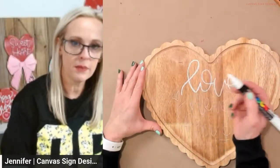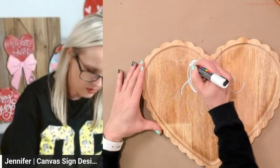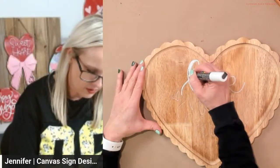So anywhere my pen runs down, I'm going to thicken that up.